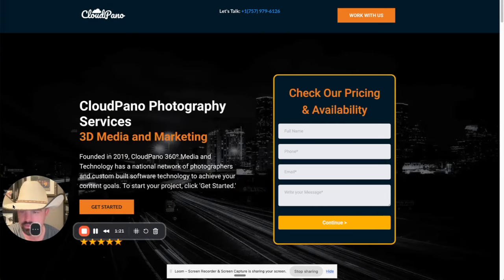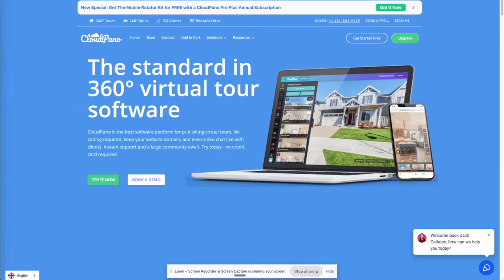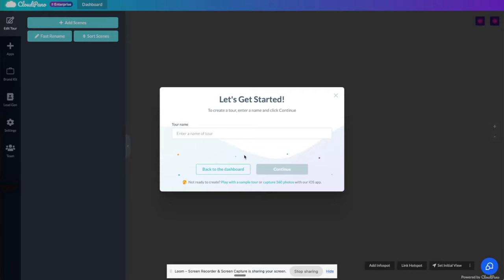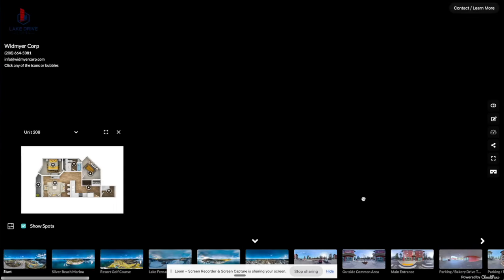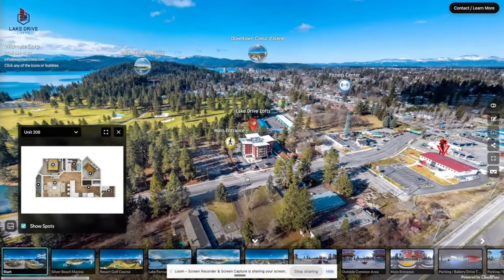Now, if you're wondering what I'm talking about here, our strategy, at least my strategy, is to leverage CloudPano when I create virtual tours, like actual 360 drone tours, is what we call them. And I can even show you an example. We have a whole platform called CloudPano and thousands of users all over the world. And they make really cool virtual tours on CloudPano, and mostly they're in 360. And an example of a really cool drone virtual tour here is this one of the Lake Drive Lofts, right?